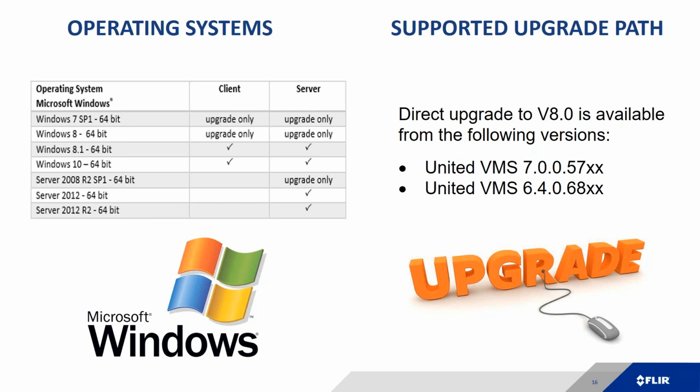We're just trying to stay current on the latest technology. Anything we ship you here from FLIR is going to be coming out on Windows 10, so again, no need to worry about that. We still have support for Server 2008 R2 SP1 on upgrade only, and then of course server support for 2012 64-bit, and of course 2012 R2, Datacenter or Standard doesn't make a difference.